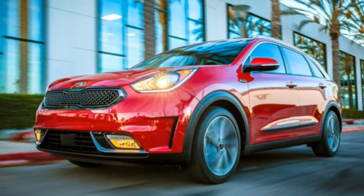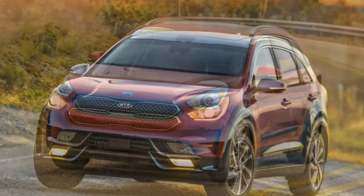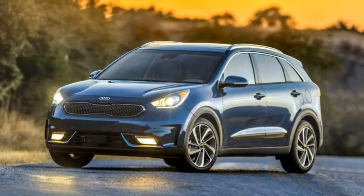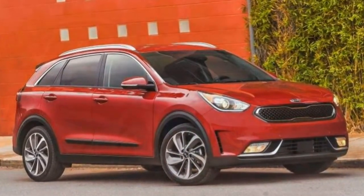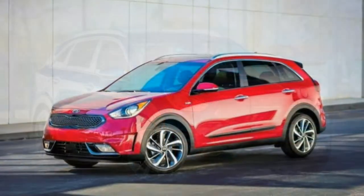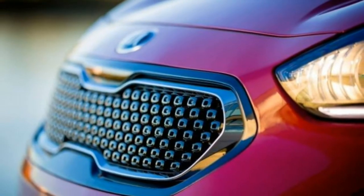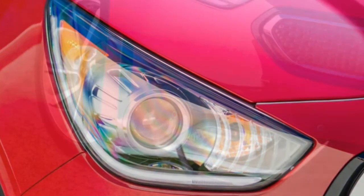Trim levels and features. The Kia Niro comes in five trims, beginning with the most fuel-efficient FE trim, with features added incrementally moving through the LX, X, Touring Graphite Edition and Touring trims. All models include a 1.6-liter 4-cylinder hybrid electric powertrain, with 139 horsepower and 195 lb-ft total output that sends power to the front wheels via a 6-speed, dual-clutch automatic transmission.